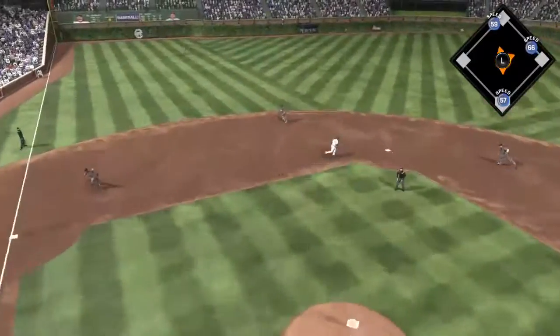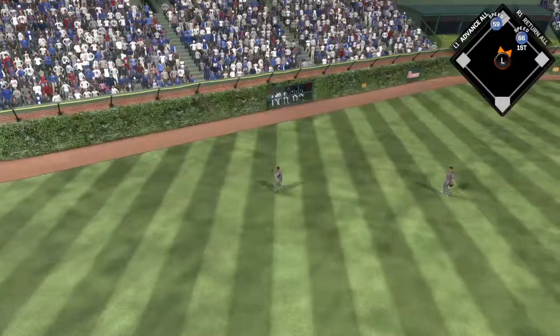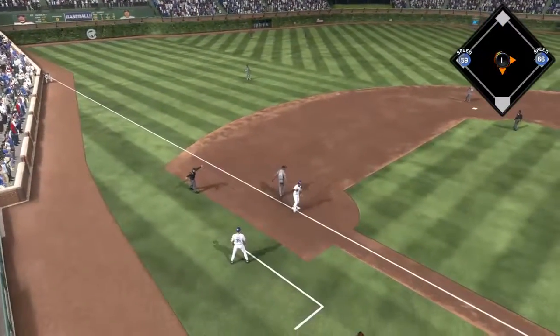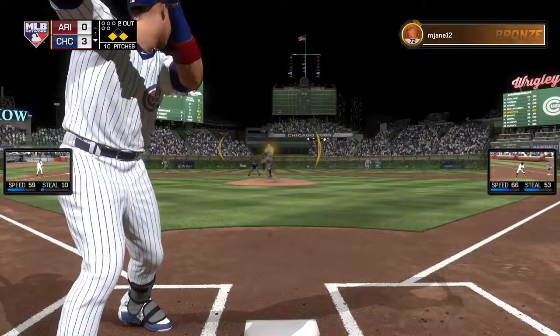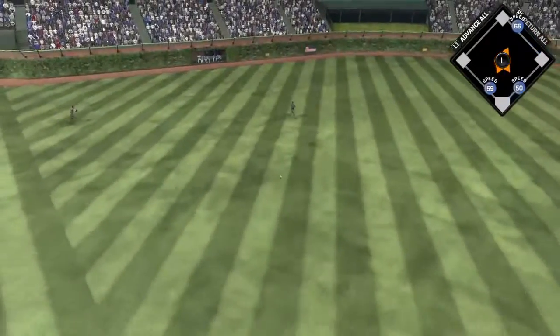Lifted in the air out towards left center. Under it is Owings, and there are two away now. The relay throw, and he'll make it into third base as on the F7 he gets in there with two away. Here comes the first pitch. Base hit, and that'll get a run in.